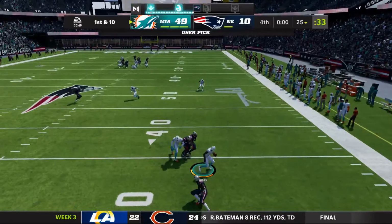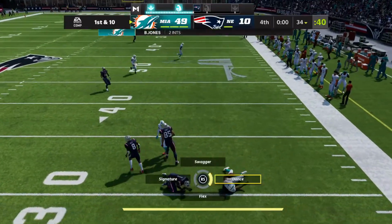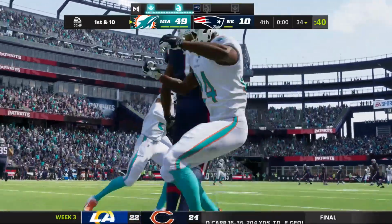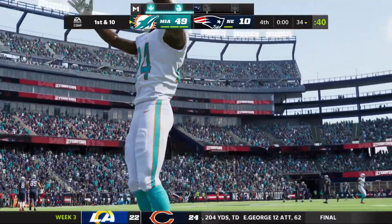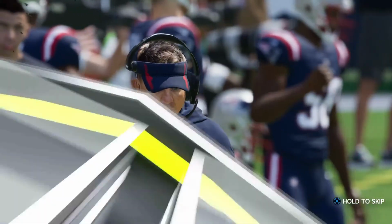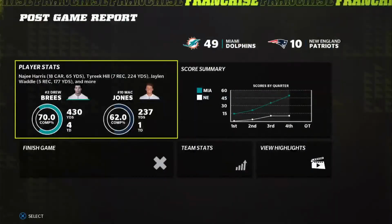And my goodness, another interception. Picked off, Byron Jones. And the Dolphins come up with a late turnover. But it will probably only matter to the statisticians as this ball game is now officially over. Well, Charles, it's one thing to win. It's another.